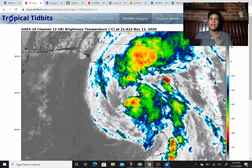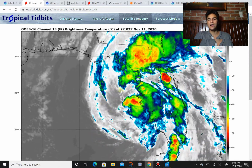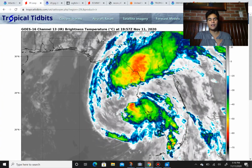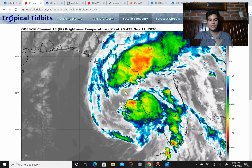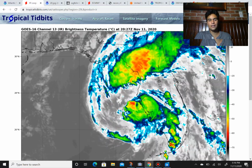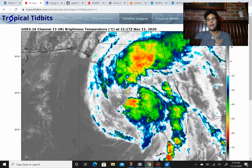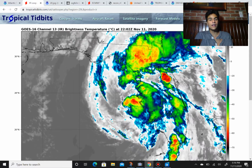It looks more like an extratropical cyclone, or more like an everyday trough you would see in the winter. It does not look like a tropical entity, however, it is still considered a tropical entity. It's not subtropical, it's still Tropical Storm Eta, and it's currently only a couple miles from land at this point, and it's expected to make landfall within the next couple of hours. So yeah, it looks very ugly.